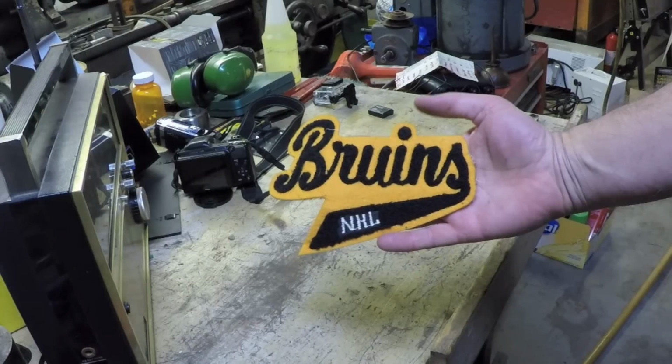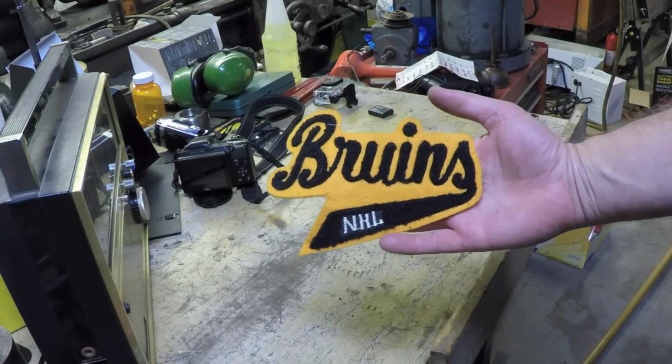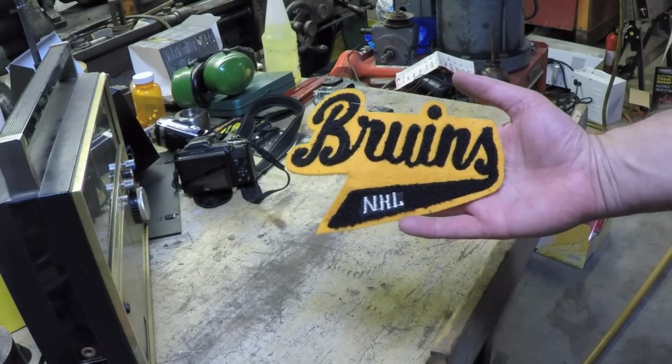So if anybody's a Bruins aficionado and can tell me anything about this Bruins patch, I'd love to know.